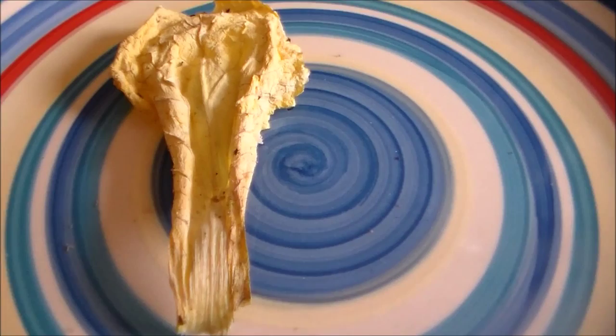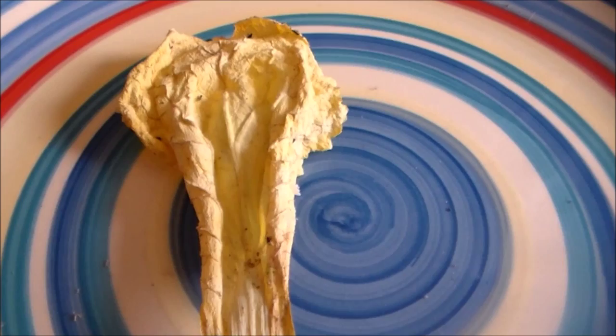So yeah, it might look like a pest to y'all, but if y'all don't want to kill them, y'all gotta make sure you know what they look like.